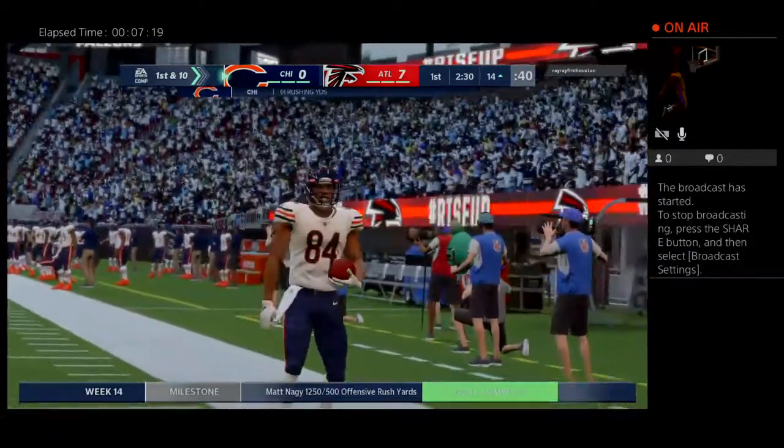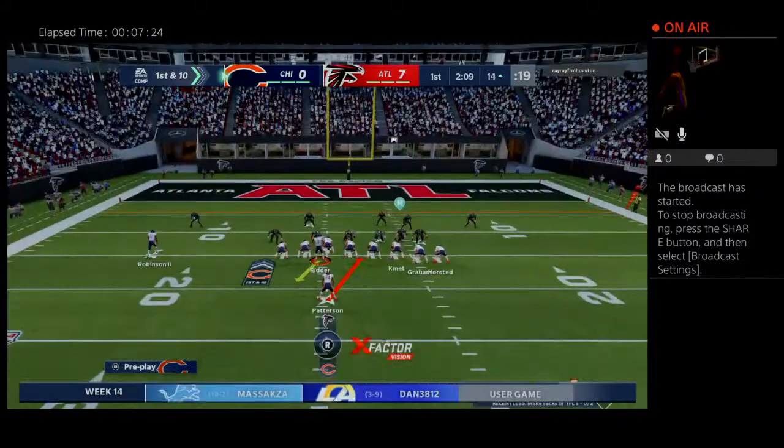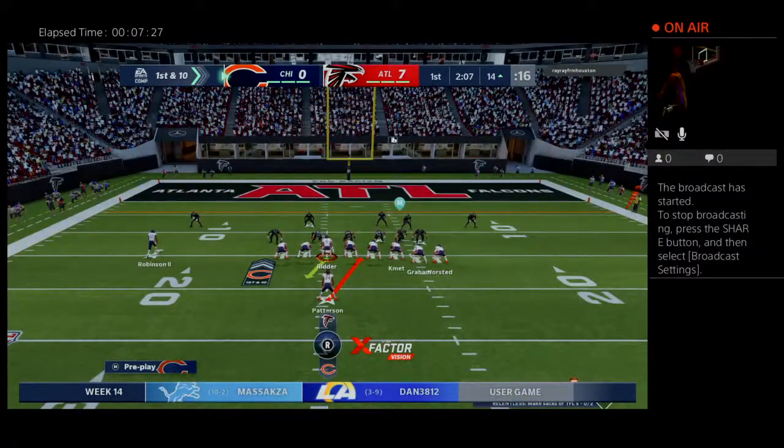61 yards. Well, welcome to the party. First carry of the game. How about that? And just think, as far as he's concerned, he's just getting warmed up.